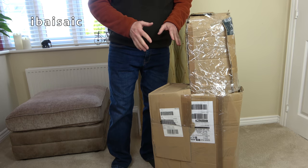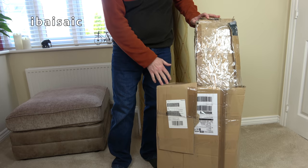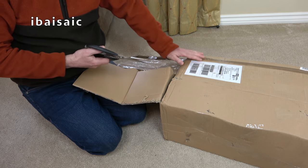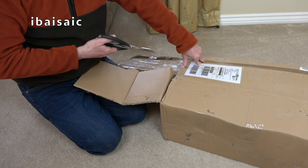So, you know, it's a Miele Art. Let's see if this is going to be a work of art or a terrible mistake. I don't know why I bought this. I had it in my watch list. I wasn't that bothered about getting it, but I put it in my watch list.